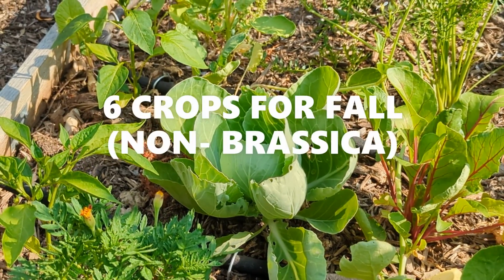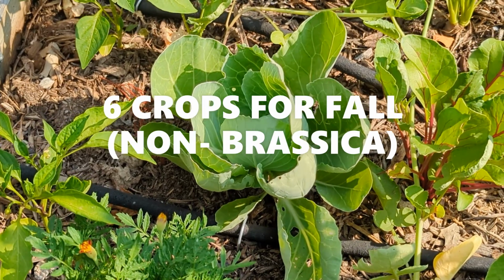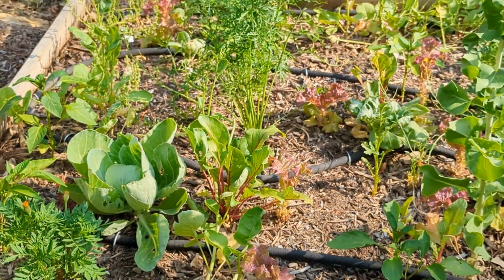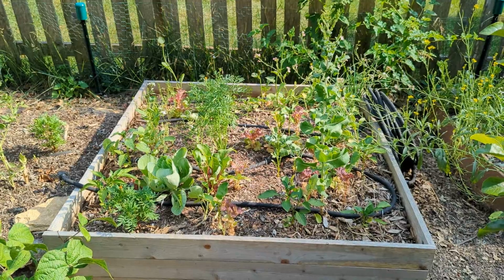Hi everyone. July is the time when we all start sowing seeds for fall crops, and most of our focus goes to brassicas. But today, we want to present these other 5 crops that also do surprisingly well for a nice fall harvest. Let's begin.